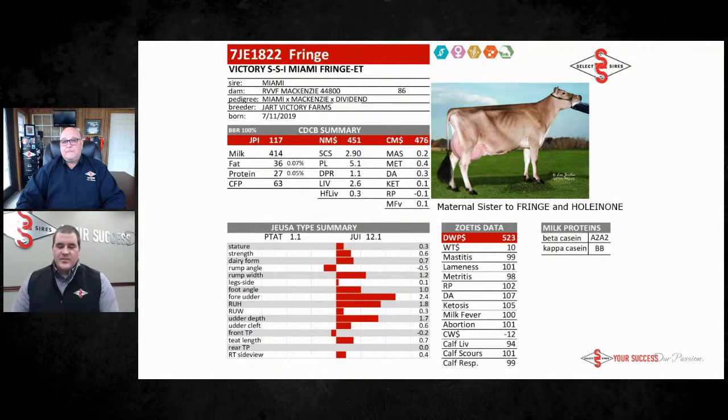Yeah, and I'd also like to mention, me and Herbie, we're doing some sorts. And if you sort any bulls that are active by 475 cheese, a point on DPR, and 10 on JUI, you get 1 bull, and that's this bull right here, Fringe. Like Herbie said, that's balance.